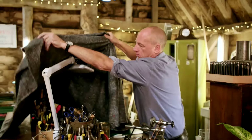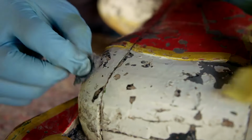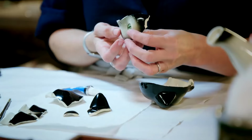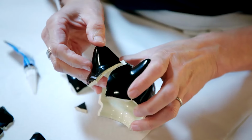In the repair shop today, Dom reveals the hidden secrets of an antique amusement. There's actually a name. There's an R. There's an O here. That looks like a Y. So it's funny, isn't it? Whose name was Roy. While Kirsten repairs a little teapot with a big history. I'm just sort of bowled over, really. The story that is behind this teapot is what's kept it alive.